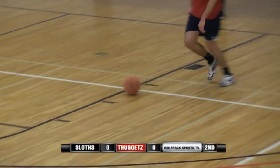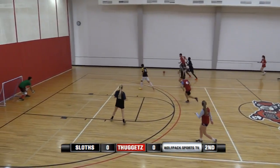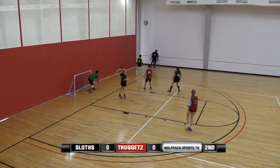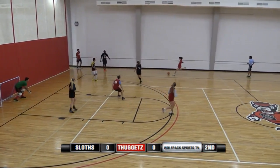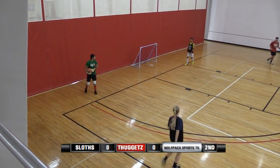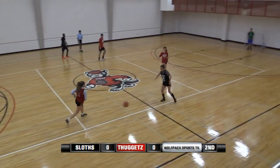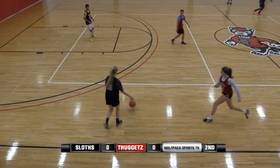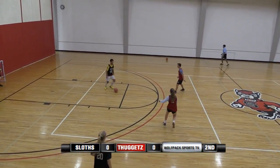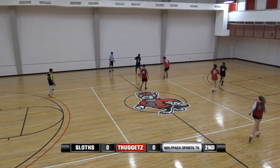Thuggetz were doing a good job early of attacking, but now the Sloths starting to reinitiate their dominance in the time of possession game again. That one off the wall, up off the curtain that divides the two courts out here. Taken by the keeper of the Sloths. Rolled up. The Sloths reset again. All the way across.